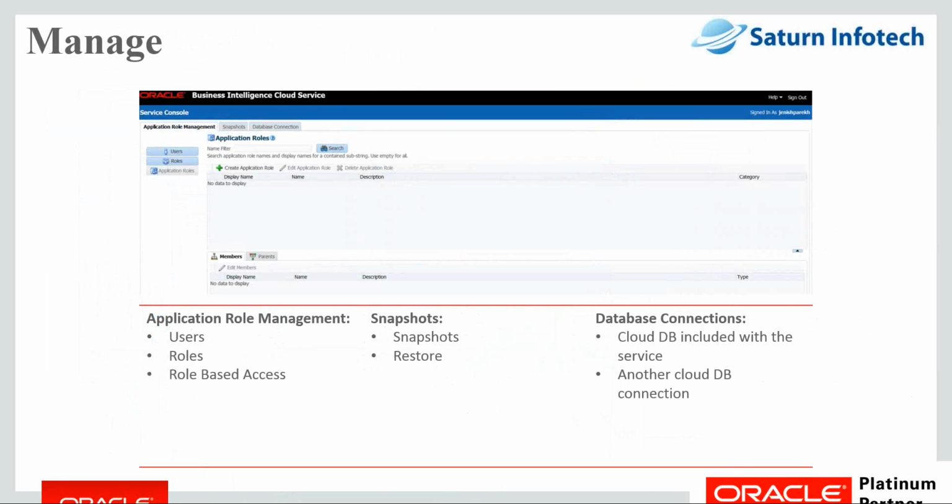BICS is also equipped with rich features for the administrators in the organization. It helps you manage the users, their roles, their responsibilities. You can easily take a snapshot of the entire BICS environment in minutes, just like VM images, and migrate the entire snapshot from environment to environment.